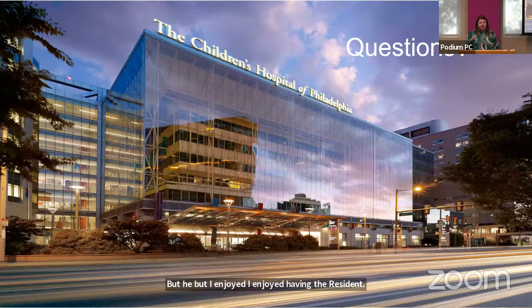I'm not sure actually how CHOP does it for residents. But the fellows run our divisional M&Ms, and I and another faculty mentor them, which I think is harder, but it's a good learning experience. We have a lot of fellow run M&Ms.